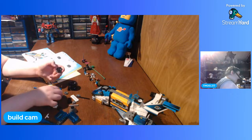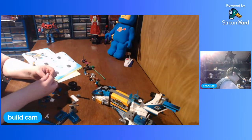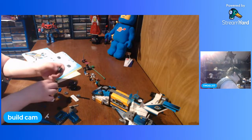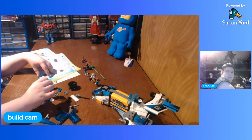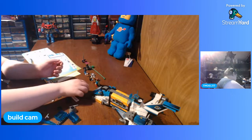I still have a Doctor Who Lego set I need to get around to reviewing. Maybe this week I'll get on it. Noted, noted.